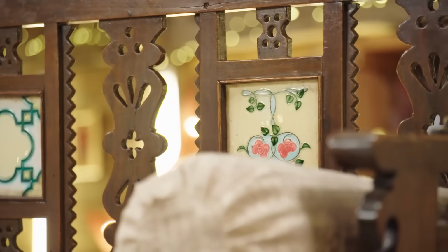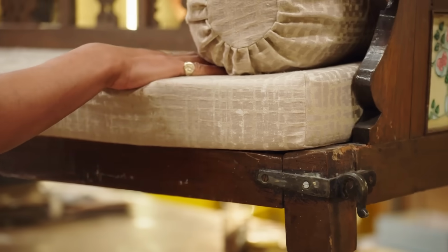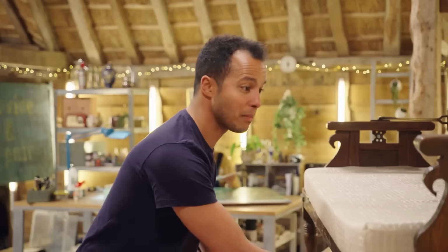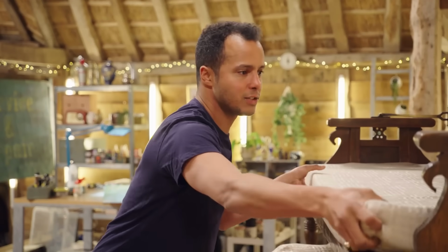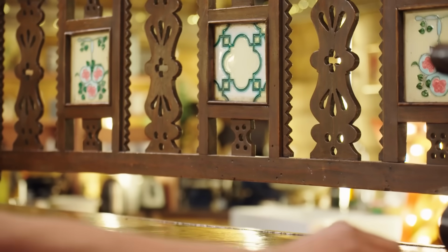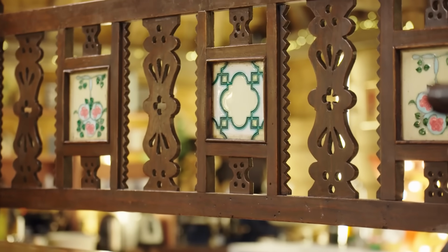I'm surprised no one has actually fallen through this bench yet, because it's really quite rickety. Look at that. This foam is quite hard, so I might have a word with Sonaz and see if she can do something with it. Pop that under there. At the moment, this bench looks really dull. I think it's made of teak. It'd be really nice if I can take this back to the original wood and repolish it. I think it would look just the part.